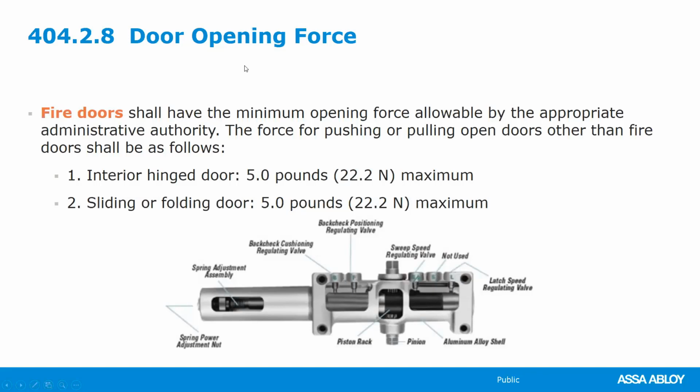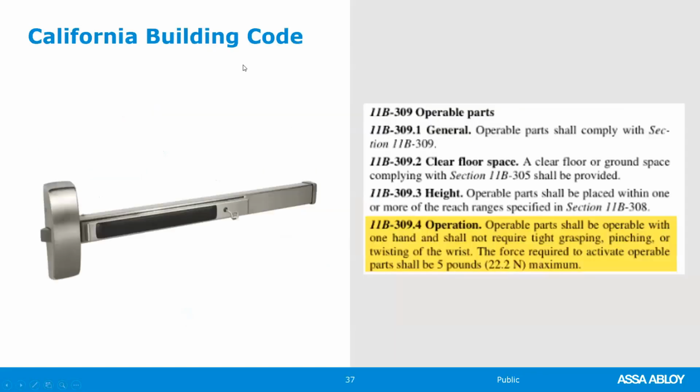I had mentioned that 15 pounds of horizontal force on an exit device. California Building Code tells us the operable parts shall be operable with one hand and not require tight grasping, pinching, or twisting of the wrist. The force required to activate operable parts shall be 5 pounds. So that meant that we had to go back to the drawing board with our exit devices. And instead of meeting that original 15-pound requirement, we need a device that will operate under 5 pounds force.